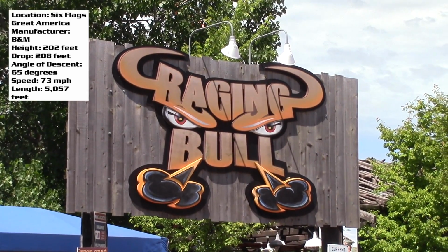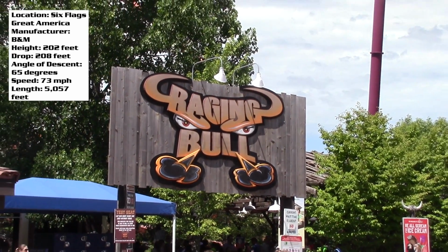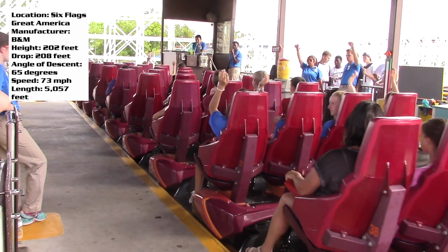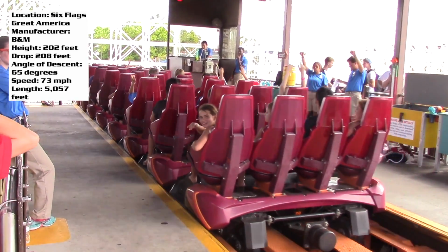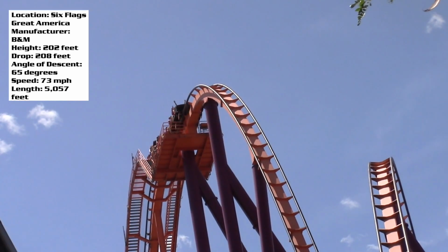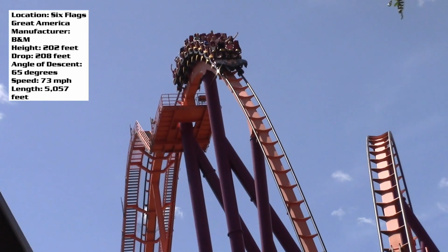Today we're talking about Raging Bull at Six Flags Great America in Gurnee, Illinois. This is the largest coaster there, and up until Goliath's debut, this was widely considered the best coaster in the park. But now I'm pretty sure everyone likes Goliath the best, but you still have this one as the tallest ride in the park. So today I'm going to be giving my full thoughts on it.